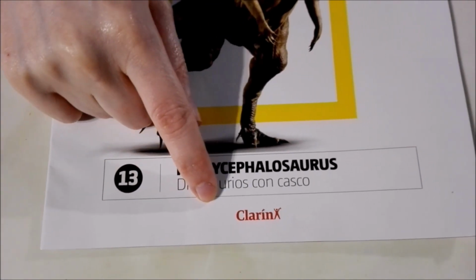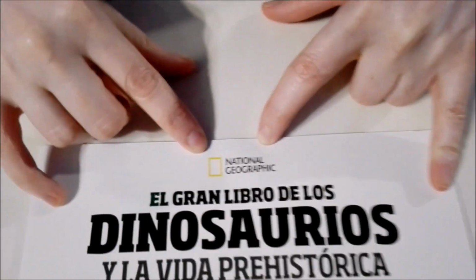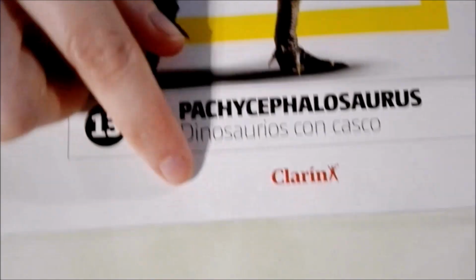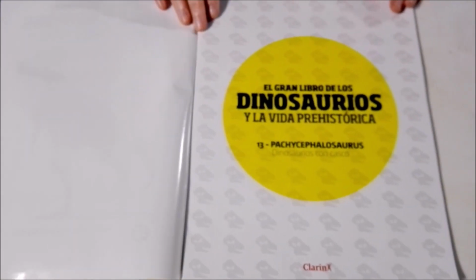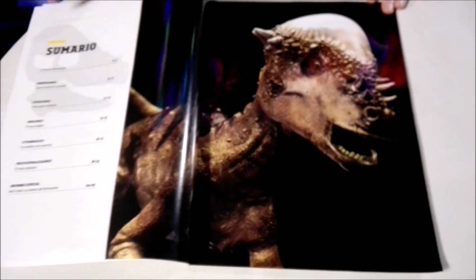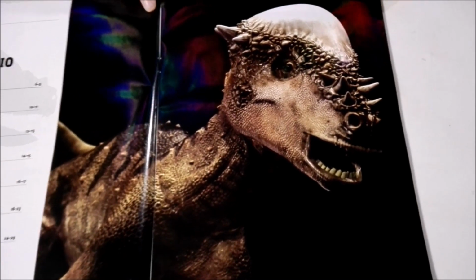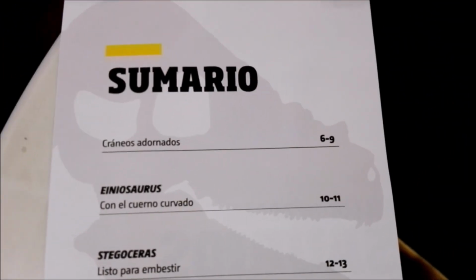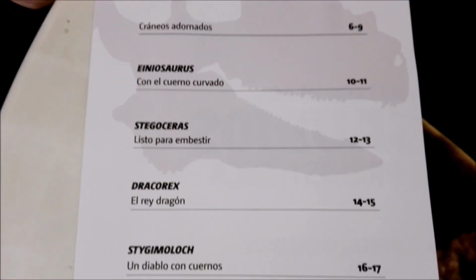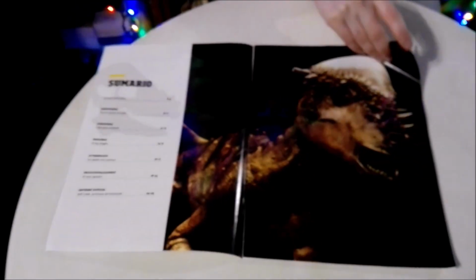And guys, this is from National Geographic. And it's from Clarion, which is a newspaper from Buenos Aires, Argentina, where we live. And let's continue on. And here we have a nice artist rendering of how these dinosaurs would have looked. It looks really cool. And over here, guys, we have the summary or the table of contents, and it lists all of the different things we'll have in this magazine. And well, let's continue on.